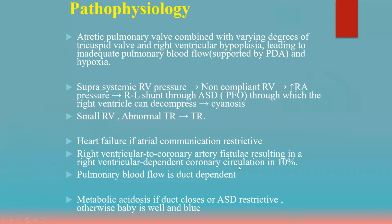Right ventricular fistula with right ventricular dependent coronary circulation is in 10%. And we say that persistent sinusoids are in 50% of the cases, but RV dependent coronary circulation is in 10%. Pulmonary blood flow is duct dependent, and usually these patients develop immediately after birth what we call cyanosis and acidosis.